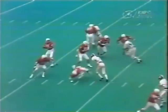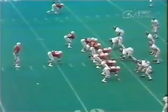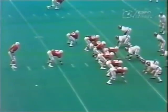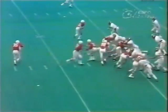Garcia to put it up. He throws for Smith. He's got it. An incredible catch by Jim Smith. He caught it over Don McNeil. Great out there. Right near the 35-yard line of Alabama. First down, Nebraska. 24-24 game, 9:15 to play in the fourth quarter.